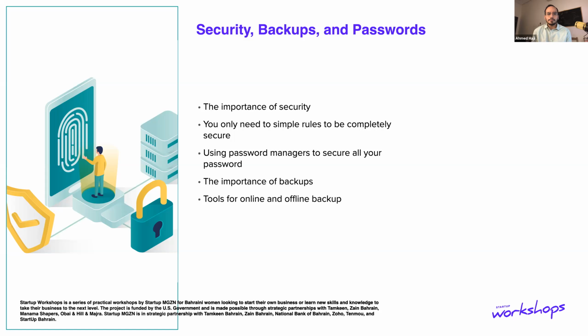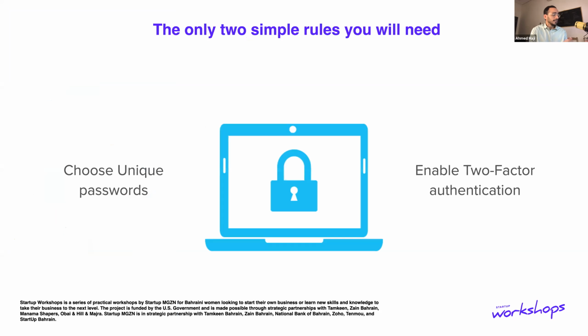So for that, I'm going to show you some very simple steps that you need to follow to have proper security. First of all, two simple rules that you will need. First one is to choose a unique password. I know it's way easier to have a single password for all your platforms, for all your social media accounts.